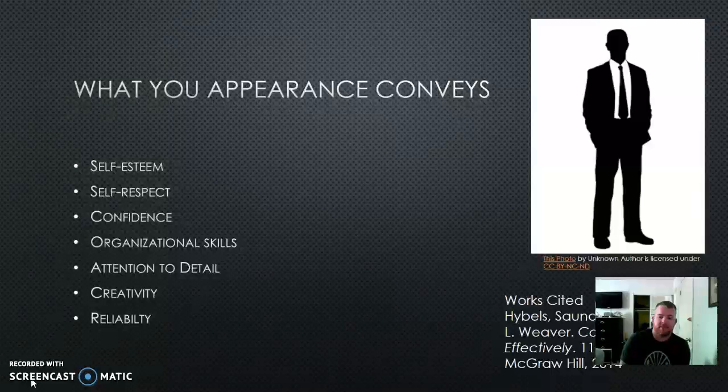What your appearance conveys. According to Hybels and Weaver, it conveys self-esteem, self-respect, confidence, your organizational skills, attention to detail, creativity, and reliability. Being confident, showing that you have high self-esteem, self-respect, being well put together, having your presentation, organizational skills. Does everything flow? Does it all work together?